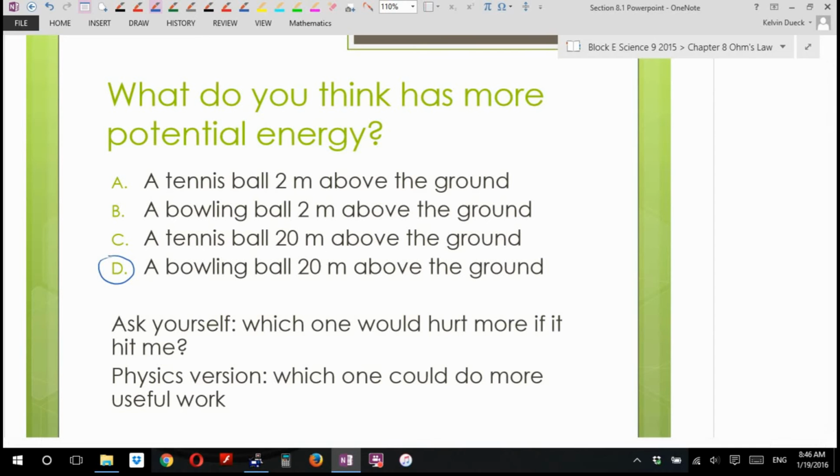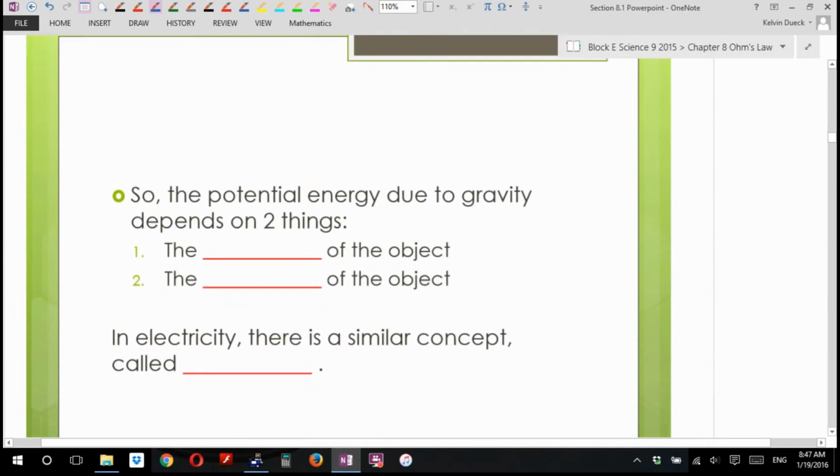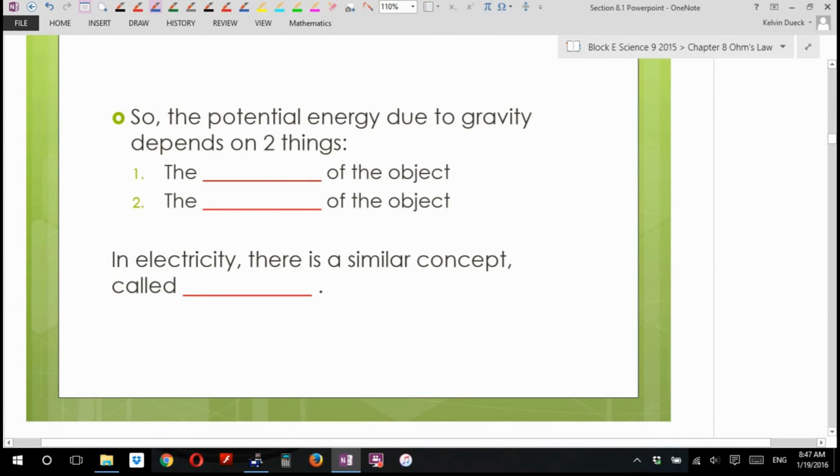In physics, here's the physics version of that same question: which one could do more useful work? So when we're talking about physical objects, I guess the amount of stored energy depends on two things. How high it is and how heavy it is. Let's write that formally. Potential energy due to gravity depends on two things. It depends on the height of an object, and it depends on the mass of an object.